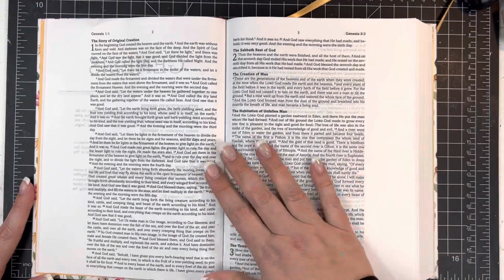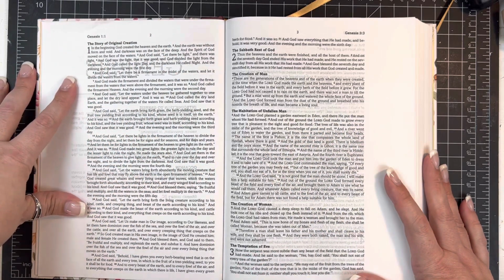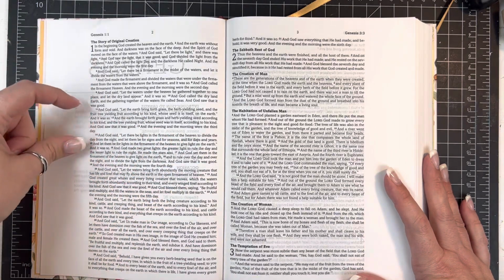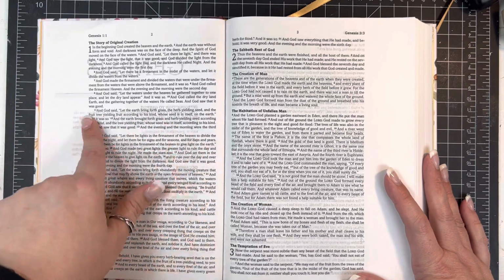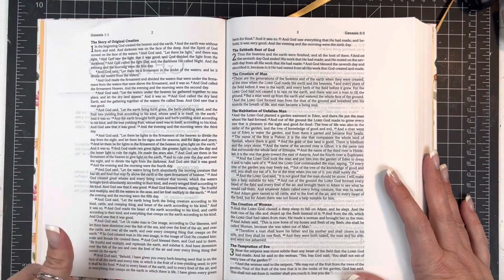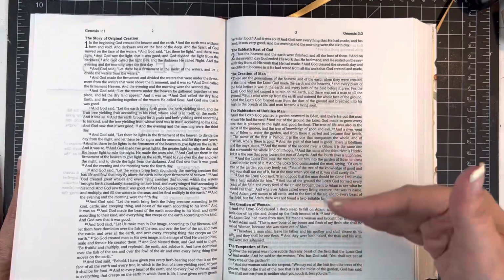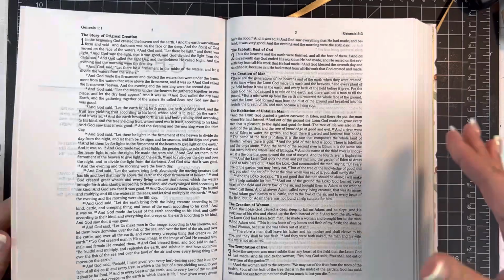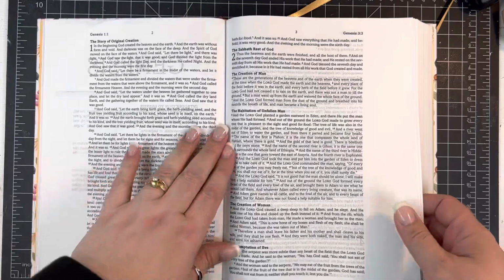But here in Genesis 1, when we're talking about the days of creation, it splits those days, everything about those days, into a paragraph. So if it's talking about the third day, all of the third day information is in one paragraph. So that's just how it's laid out in terms of, I keep wanting to say typeset, but that's not the right word. The format of the paragraphs. And so it's just going to be really interesting.